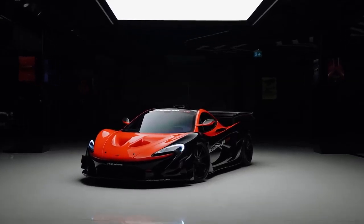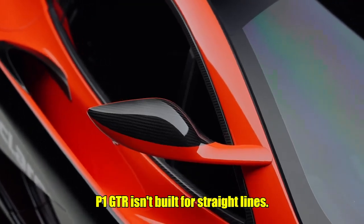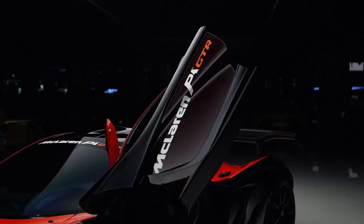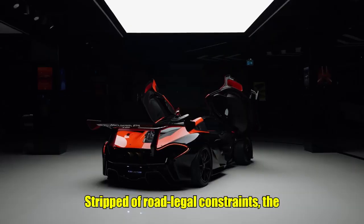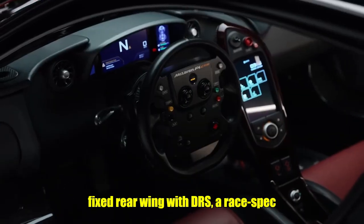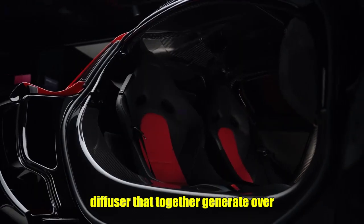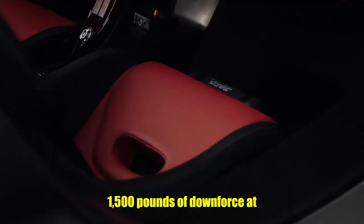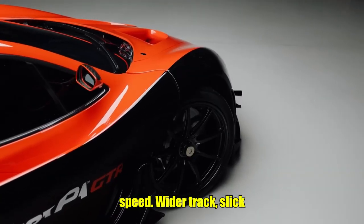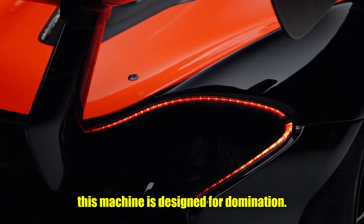Top speed? 225 miles per hour, but the P1 GTR isn't built for straight lines. It's built to destroy lap times. Stripped of road legal constraints, the P1 GTR wears a full aero kit, a fixed rear wing with DRS, a race-spec front splitter, and an aggressive rear diffuser that together generate over 1,500 pounds of downforce at speed. Wider track, slick tires, race suspension, every inch of this machine is designed for domination.